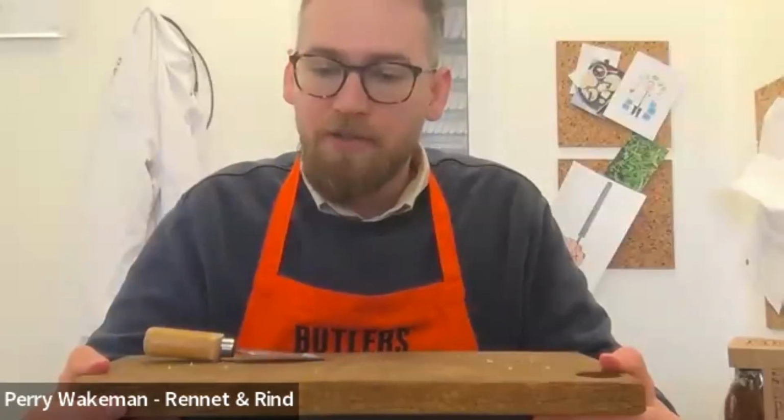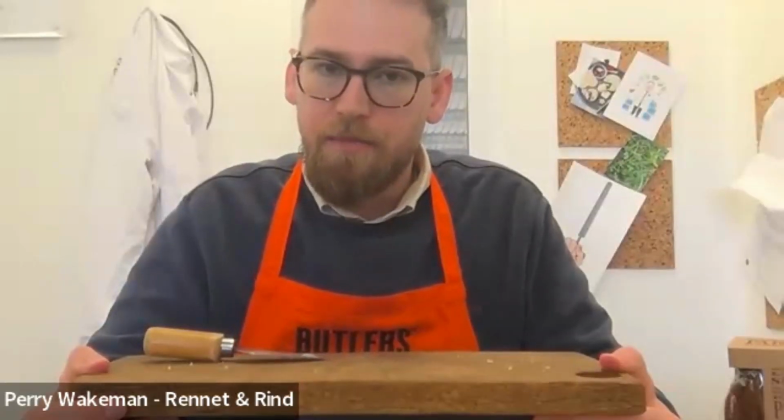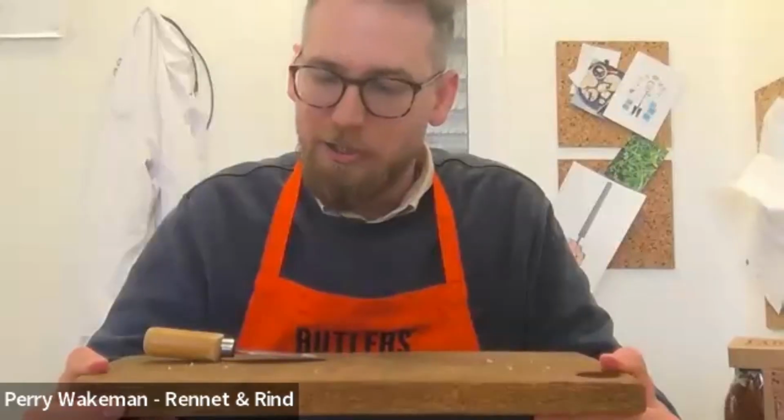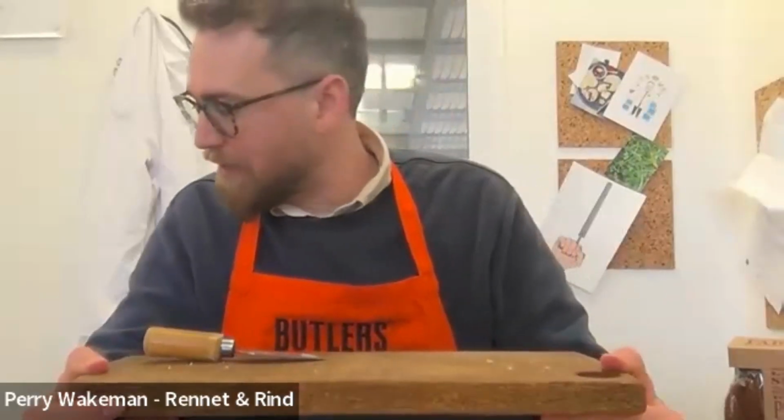It's an easy crowd pleaser, a safe bet for any cheesemonger. A nightmare for cheesemongers to slice. Yes. But equally completely delicious. Hopefully worth the effort. Yes. Okay, what's next?